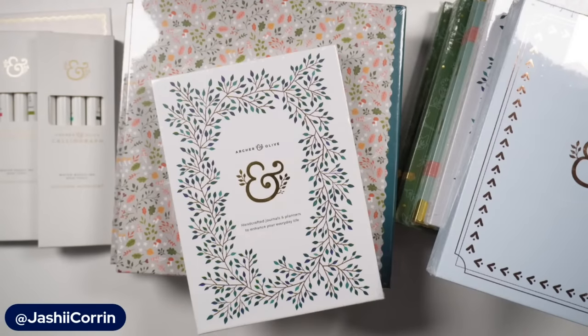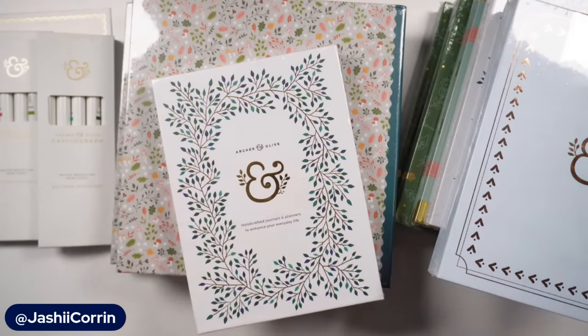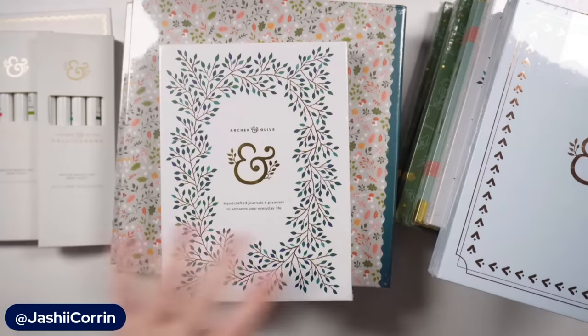Let me know, in terms of stationery, what is your biggest weakness item? What's the type of item or area of the stationery world that you seem to accumulate more of over other stuff? For me, it's definitely notebooks. It's one of those things that I know I'm gonna use you one day, but do I have enough room in my office for all of you right now?